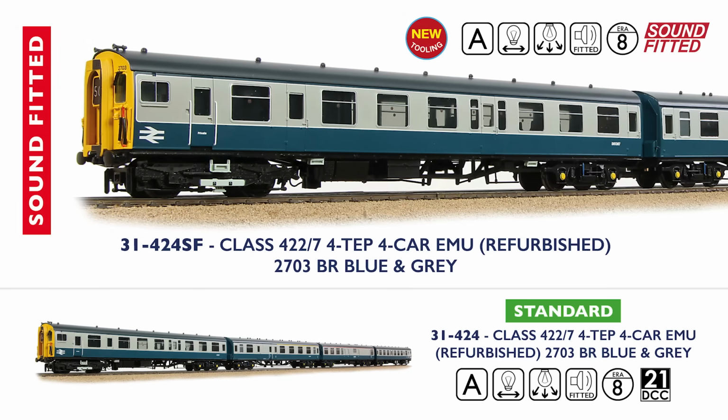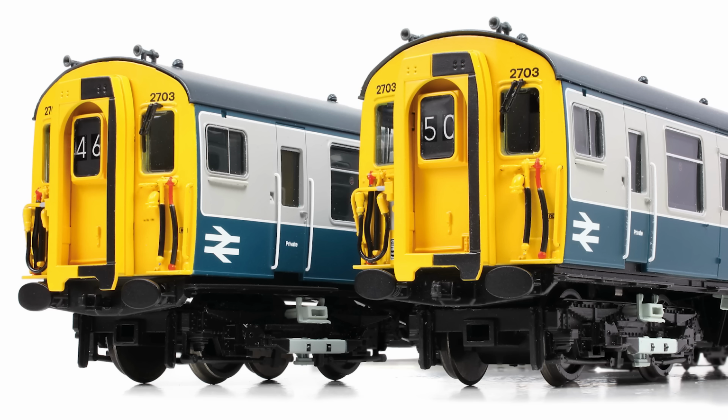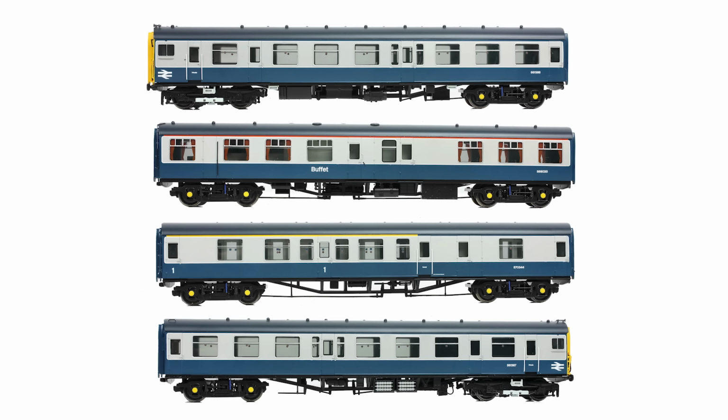Our second model portrays a class 422/7 4-TEP, which is finished in BR blue and grey livery as set number 2703. The TEPs were formed from 3 refurbished SEP vehicles and a BEP buffet car, giving a distinctive contrast between the refurbished vehicles and their hopper windows and the original buffet vehicle, which retained its sliding ventilators. The units were formed to provide catering capacity, whilst 4-Big units were being refurbished.